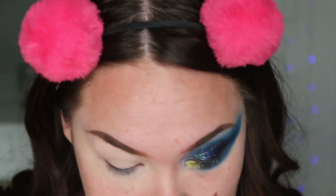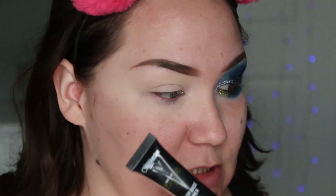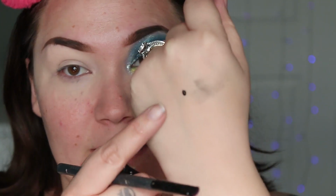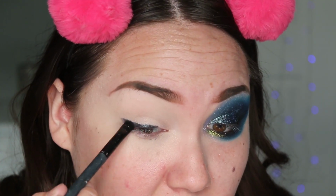Okay, so the first thing I'm gonna do as soon as I can find my brush. Hello! I'm gonna take this Beauty Creations Color Base Primer. This is the black one in the shade Blackout. I'm just taking the tiniest bit, like little itty bitty bit right there. This is gonna get lined right in here. I'm just using this as a sticky base to put my next shadow onto.